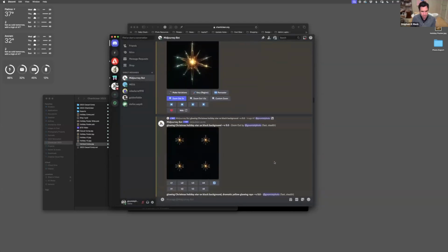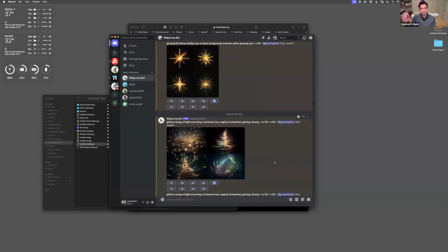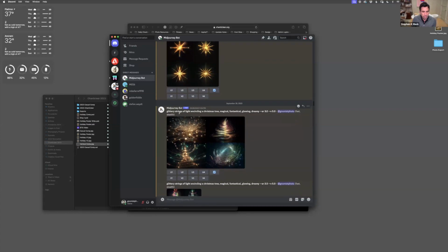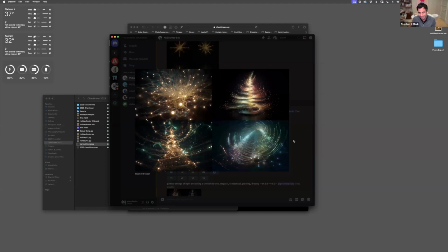What else can I show you here? Oh, I knew I wanted this sort of glitter going around a tree. So I said into Midjourney, I want glittering strings of lights encircling a Christmas tree, magical, fantastical, glowing, and dreamy. And it came up with these, and it's amazing. It is really, really cool. I did this because I wanted to see what this would look like, what I was going for. I kept thinking back to Cinderella, where the fairy godmother waves her wand and the glitter is all going around, that kind of deal. And this really captured that.